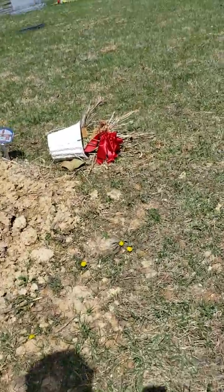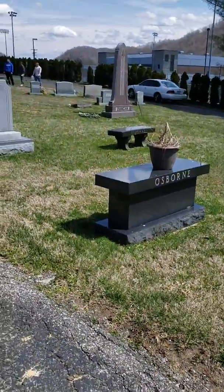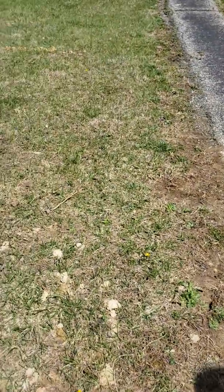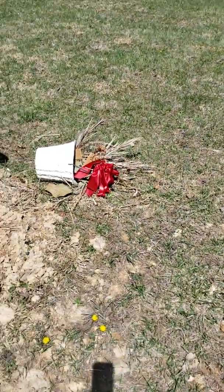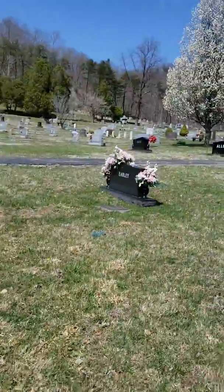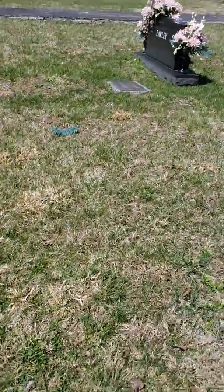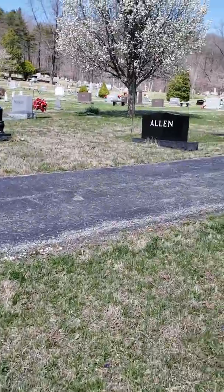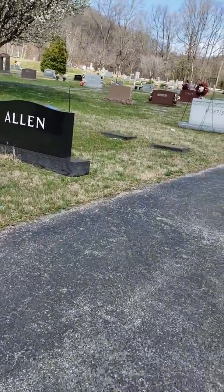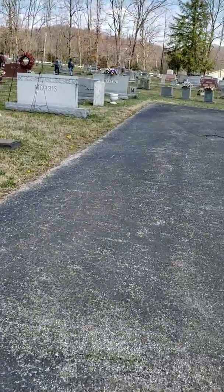Some have footstools, benches. Oh yeah, some of them have benches for the family members to sit. And I feel like this area is a lot newer. Yeah, I think we need to go back in that corner. Or up on the hill. I bet those are up on the hill or something. Perkins. I haven't seen a child one yet.